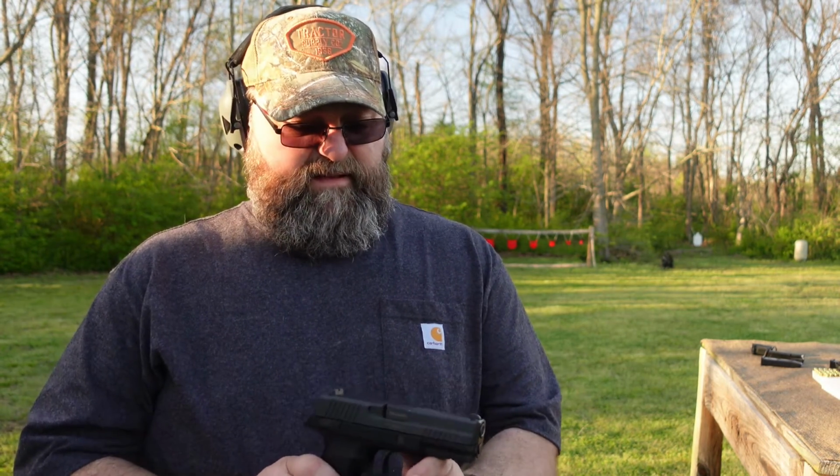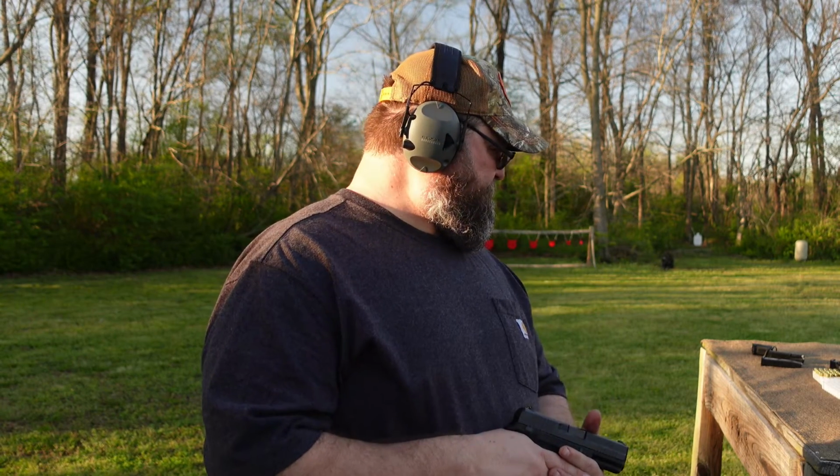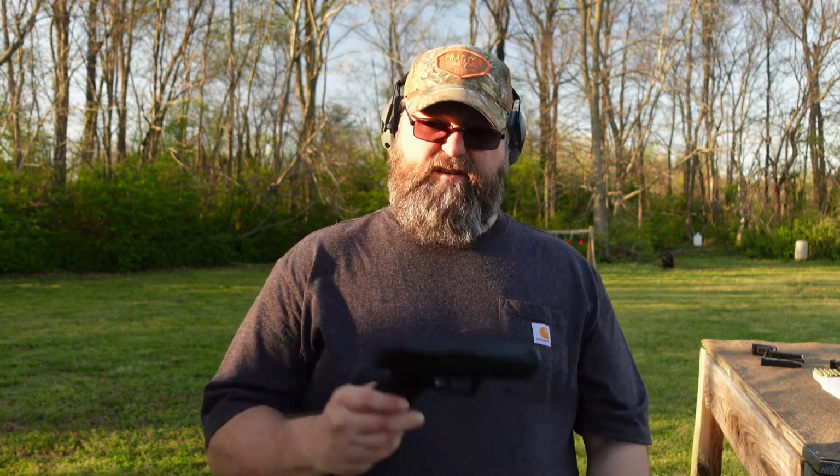Even despite not liking the takedown lever here, the size of it, and the fact it's got some sharp edges on it. Other than that, the gun's fairly comfortable to hold and to shoot. The trigger's nice on it. It's just the accuracy I can't seem to figure out. But it's been 100% reliable. I've probably put 300 plus rounds through this gun now, and it hasn't had a single misfeed or a malfunction at all.